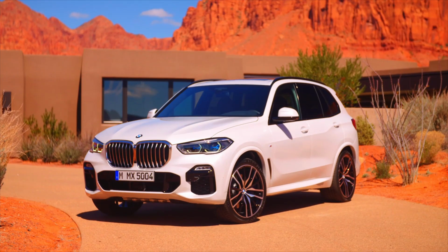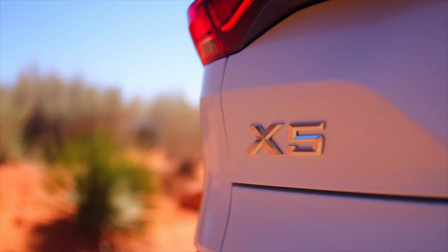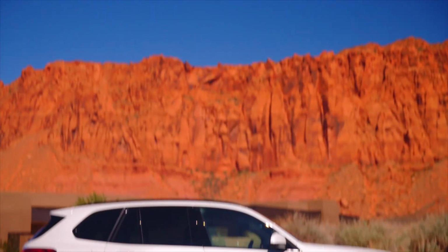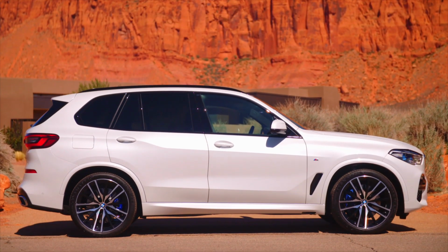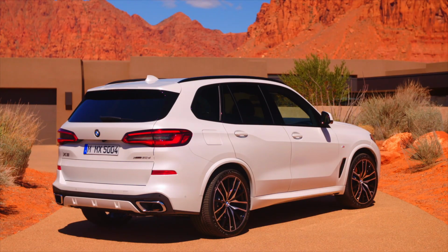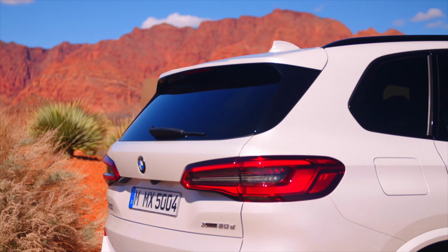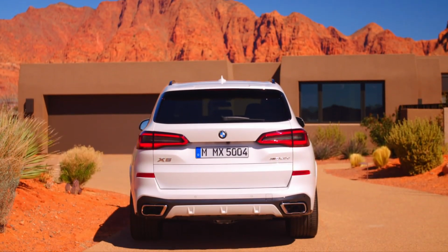This is clearly evolutionary, but that doesn't mean that things that haven't changed aren't made more aggressive as part of the redesign. The side profile sees the least change, and the silver trim around the greenhouse is a smidge different, but the overall shape of things hasn't changed much for 2019. But unlike the GLE, the back of the X5 is just as aggressive looking as its front end, with large LED taillights and oversized exhausts.